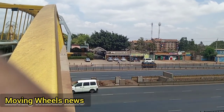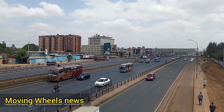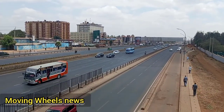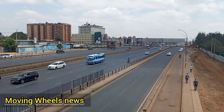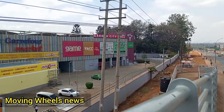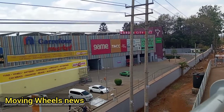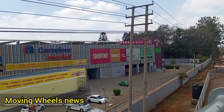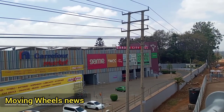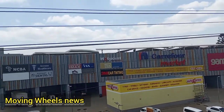I'm just walking around, and I felt it's good for me to show you the beauty around this place, especially Thika Highway. This is one of the best roads that we have, and the current one is an expressway. The beauty here is so nice with this flyover, which is still being constructed, and it's actually yellow in color, and yellow is my favorite color. So we have several things happening here.